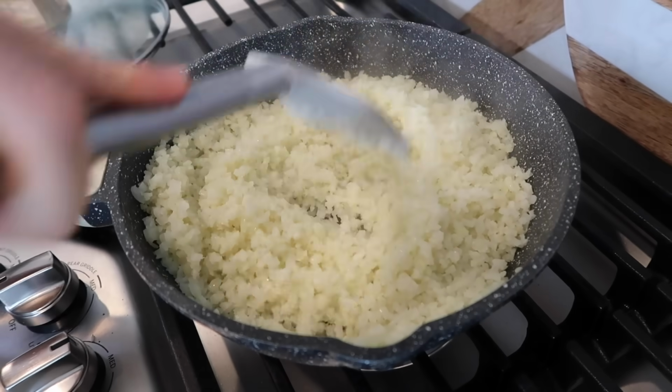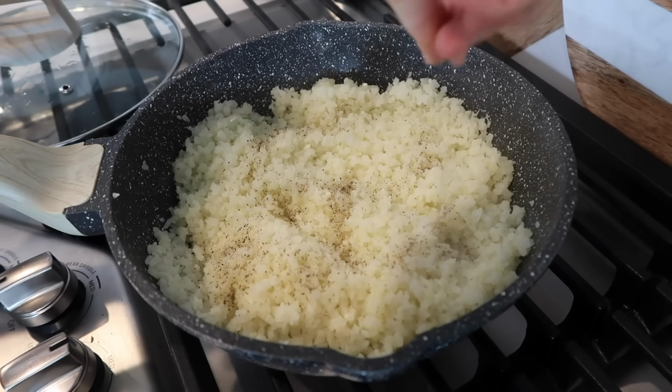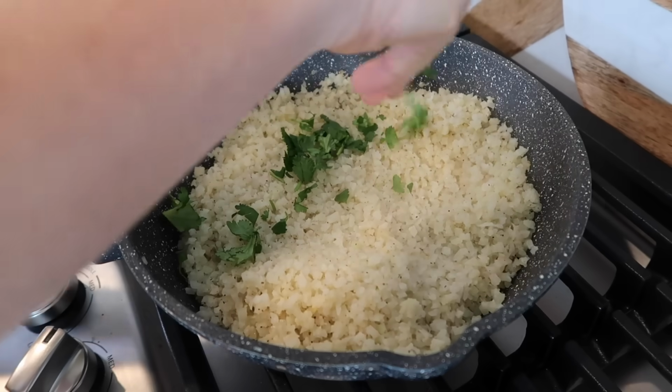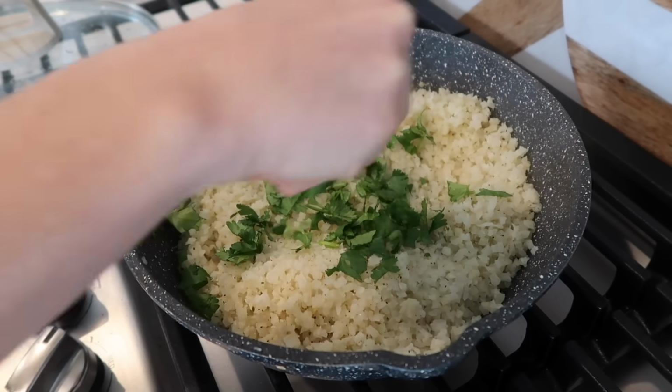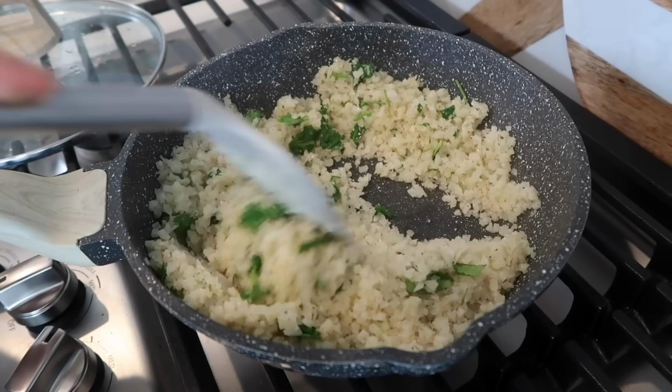And going back to the cauliflower rice, make sure you stir it occasionally to avoid burning. And once it's almost done, go ahead and add in some sea salt and pepper to taste. And I also like to mix in some fresh chopped cilantro, but this is optional. Go ahead and let that cook for a few more minutes and then set it aside.